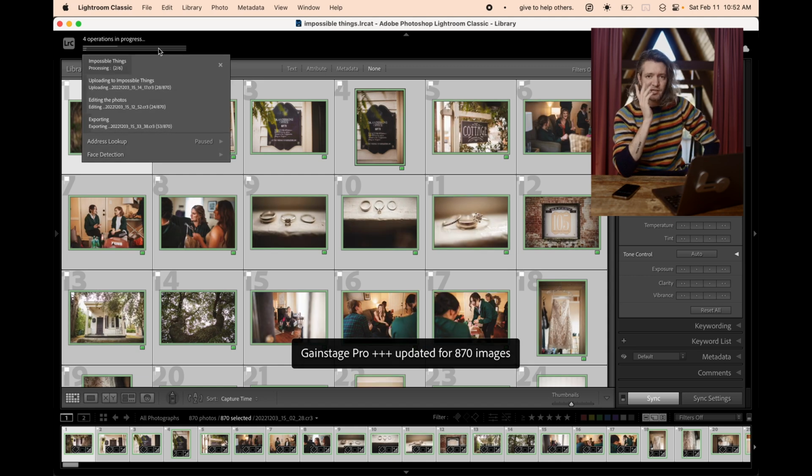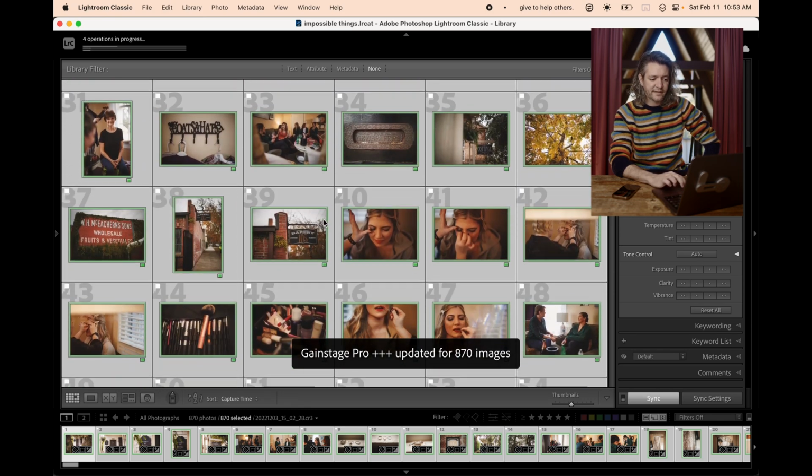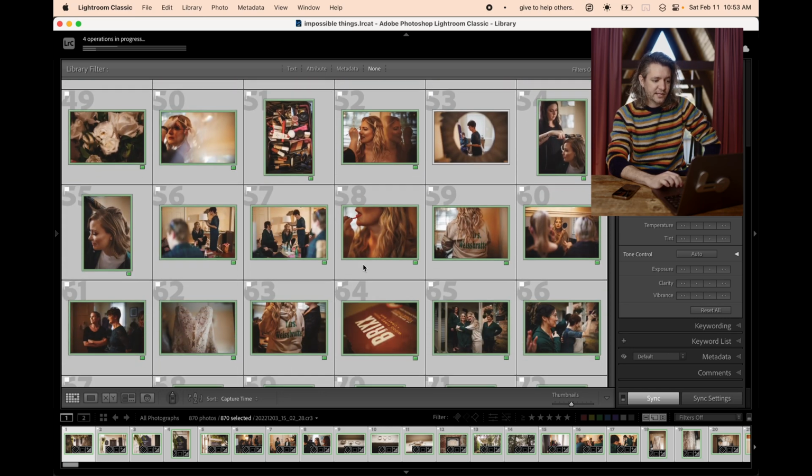It's already starting to get edits back from the cloud right here. All these edits that you see, it's already starting to render everything all in one go, which is an amazingly fast workflow thing. Super impressive. I don't think I'm gonna have to say select all, render standard previews. It's just part of the workflow in Impossible Things. So I'm just scrolling as it goes.